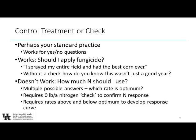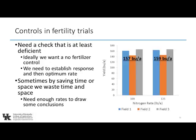Now, I've done a lot of on-farm trials with plus or minus 50 pounds of nitrogen, but that's kind of a different question. That question is, am I too high or too low where I'm at right now? Not what is the optimum rate. Okay, different question. So it requires rates above and below the optimum to develop that whole response curve.